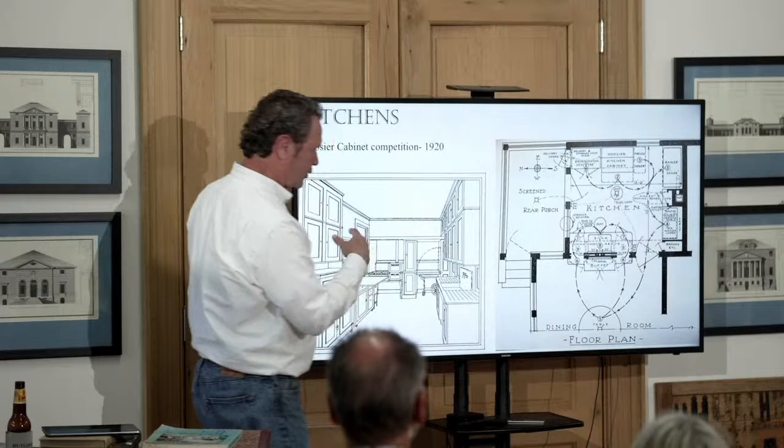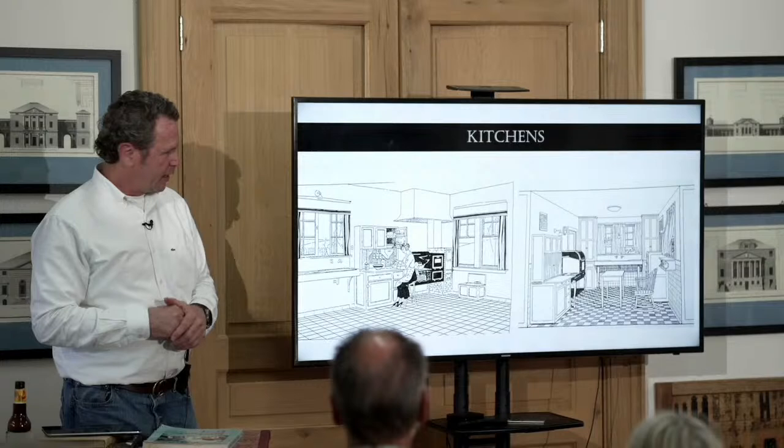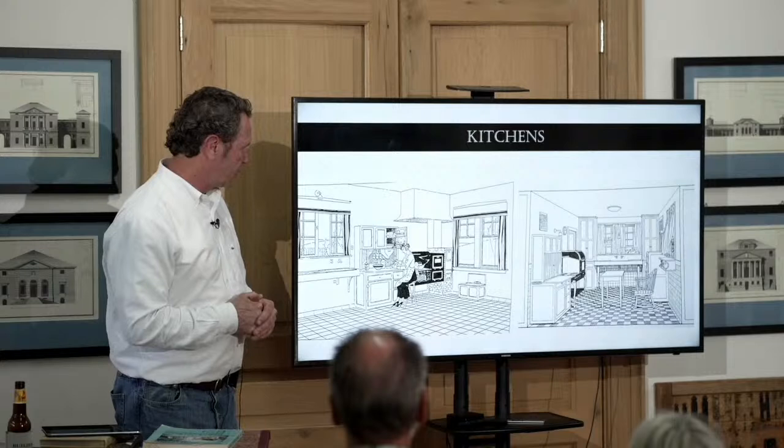And this is why in 1920, you really don't see cabinets advertised in the millwork catalogs, because they really weren't using them the way we would use them today. These were other winning contributions to the Hoosier Cabinet Company.